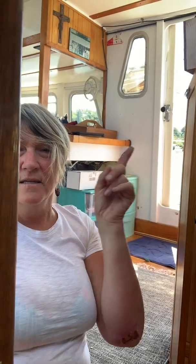But I thought today that I would give you a little bit of a tour of my boat. Right now I'm sitting in the pilot house just on the steps, and over there are 2 steps going down into the galley and saloon. We have 2 side doors flanking the starboard and the port side.